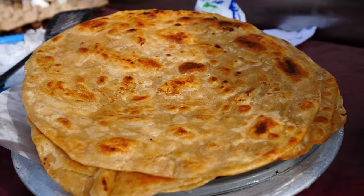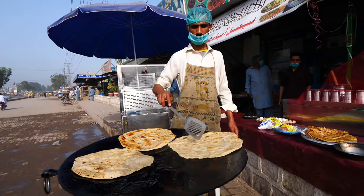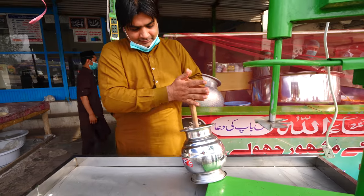Yes. Right here we have the man making the parathas. These are oily, crispy parathas. He also has some eggs. And this gentleman over here is gonna make some lassi for us. Delicious lassi. I love it. And this one's a thick lassi.